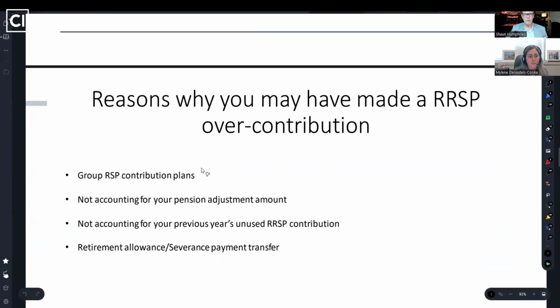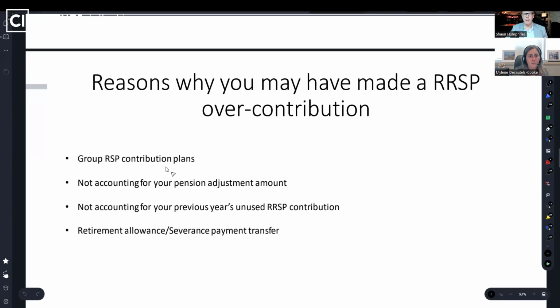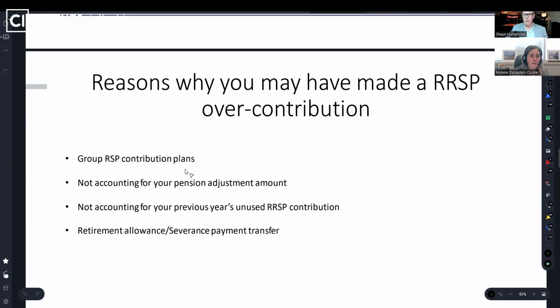Okay, so I hope that gives everyone a basic starting point in terms of the process. I guess the next question is reasons why you may have made an RSP over contribution. I think where this is helpful is that we're not always exactly aware of the things that could trigger some of these over contributions. So if you're aware of them beforehand, maybe it reduces the likelihood that you'd ever be in this over contribution situation. So again, let's just take a look at that slide and you can go through each of these points for us.